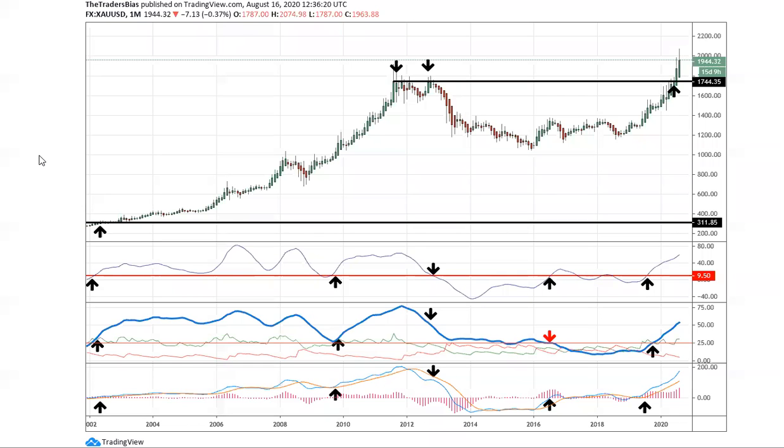Just going to do a quick video about gold and silver. I get the occasional person asking me about gold and silver, but not very often. So just doing this real quick. Let's start off with gold, the monthly.